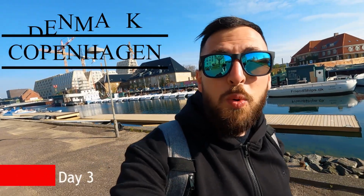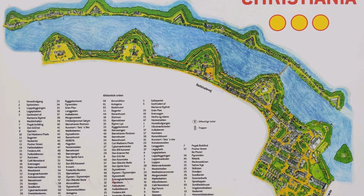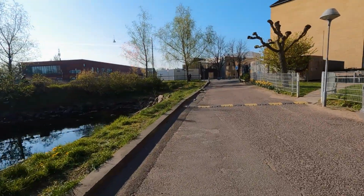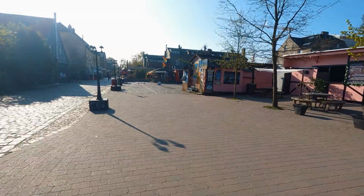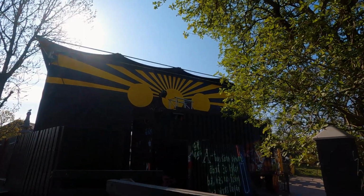In a few minutes, guys, I will be entering Freetown Christiania, where I'm not sure if I will be able to vlog, so I want to tell you a few things about it. This neighborhood is a really popular attraction for a good reason, and it's a collection of homemade houses, walk-in workshops, art galleries, concert halls. A really nice place, a hippie neighborhood which has its own flag, its own rules and laws. It's what I read, but we'll find out really soon.